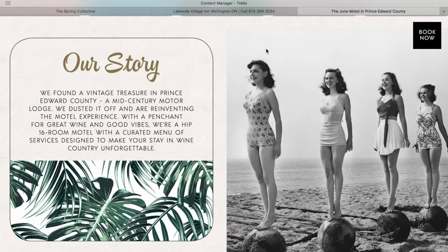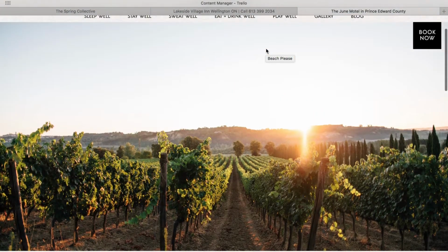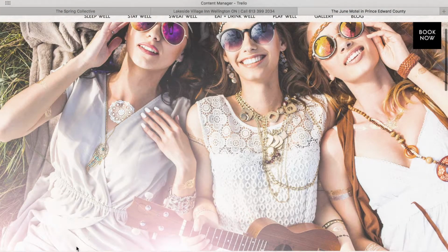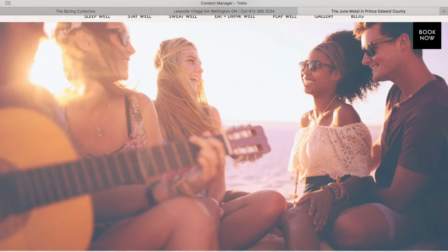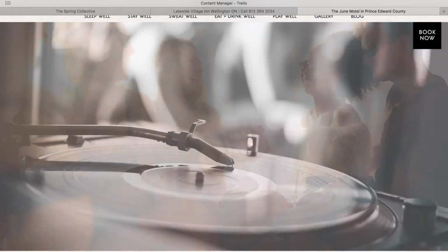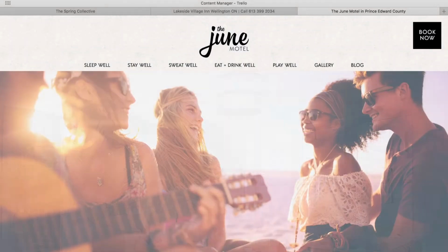Big, beautiful images up top show exactly who this place is courting, or rather, they depict an aspirational vision of how that customer would love to see herself. Rather than just putting up pictures of the rooms, the Jun leads with images that evoke feelings, stories, and a lifestyle that appeals to each of the senses.